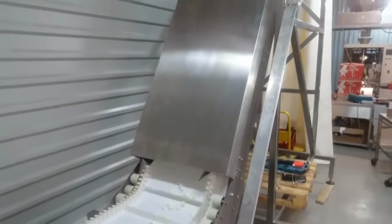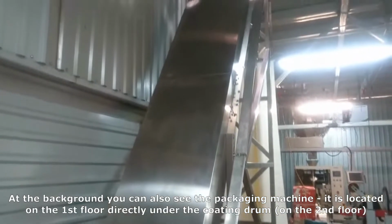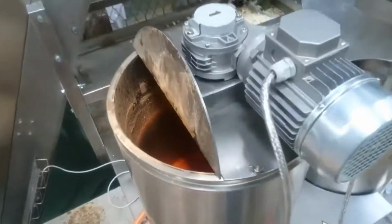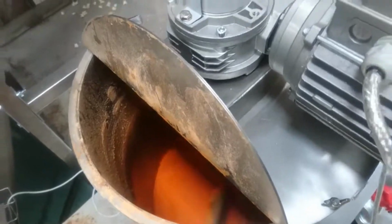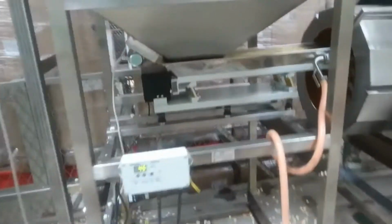The conveyor lifts popcorn to the second floor, the inclined part of the conveyor covered with a metal casing to protect the product from the dust. Spices, cheese or salt are mixed with the butter at the slurry station. Then the pump feeds the mixture into the coating drum.